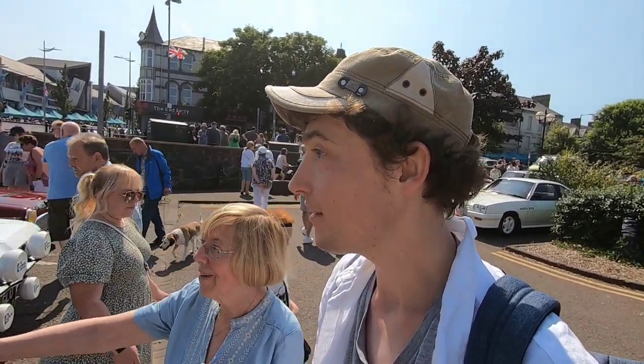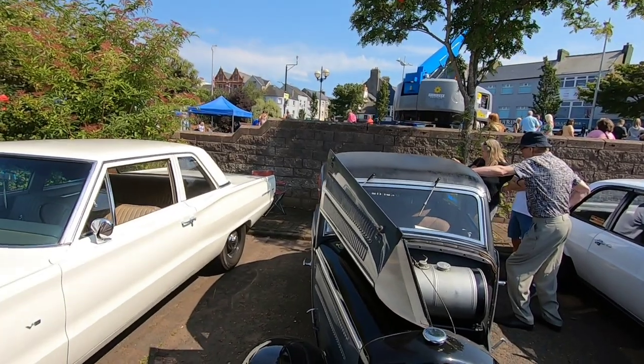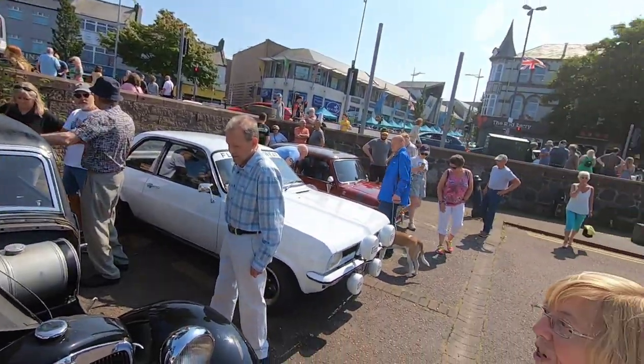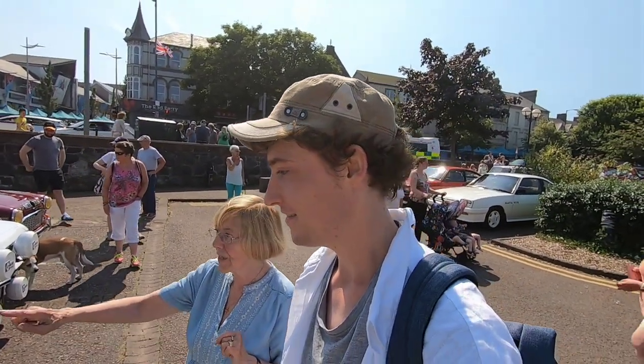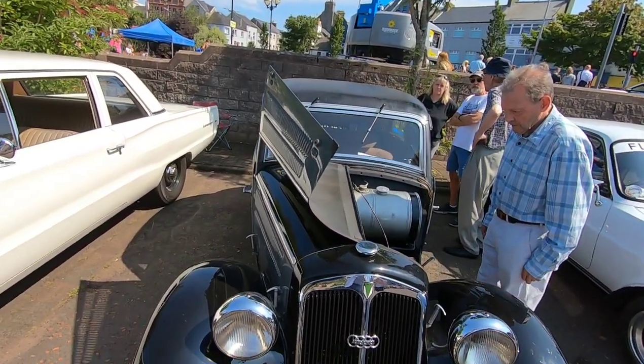She's 39 years old, the car. It's 1939. I was like, what? 1939. And there you go. They have the same car. All right, can I poke the camera inside a wee bit?